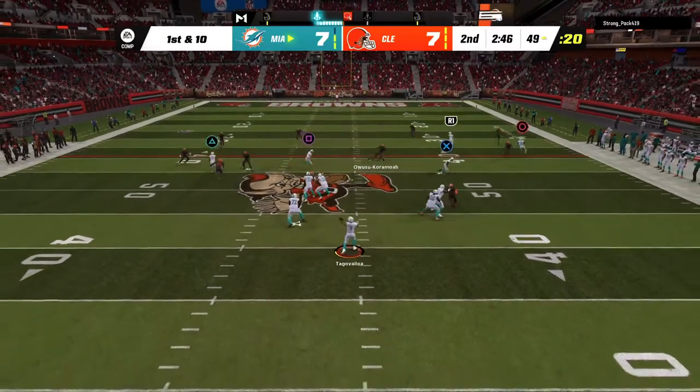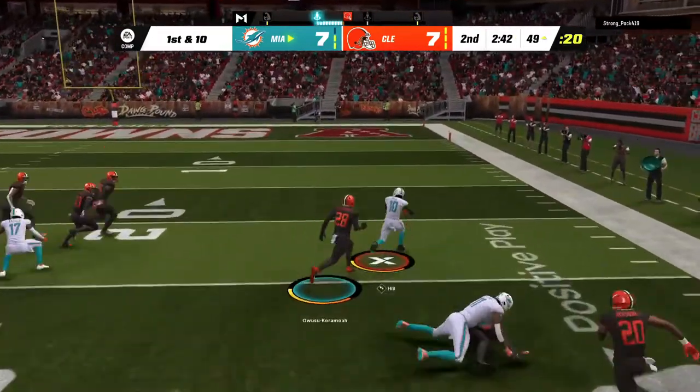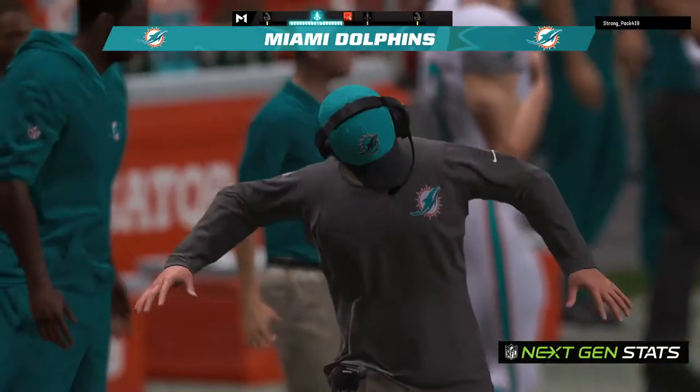Now Tua. That one caught by Tyreek Hill. He's got room at the 30. And all the way in for a Miami touchdown.